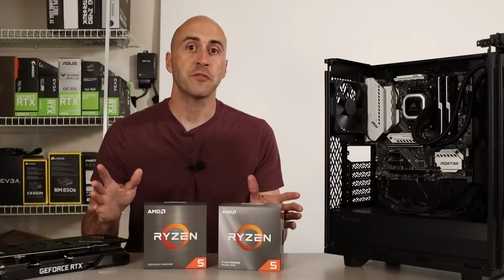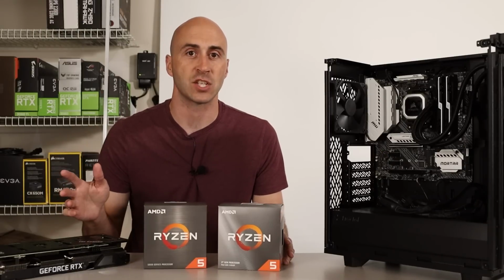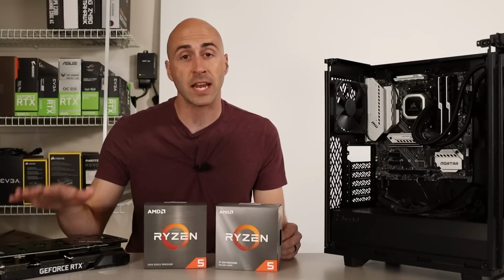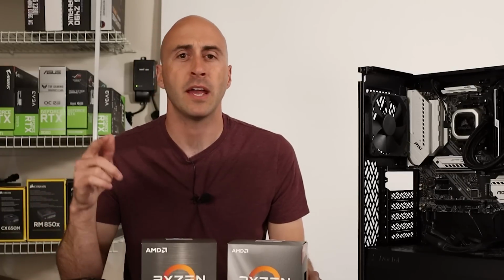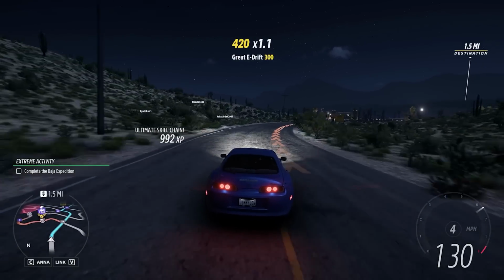Now, I ran 4 different games for these benchmarks. They were all at 1080p, ran on max settings as well. These are the average frame rate results of 3 runs each using the same RTX 3060. Also, feel free to pause the video at any time if you want to take a closer look at any of the charts. The first game I tested was Forza Horizon 5.